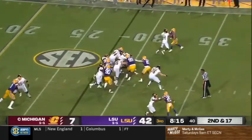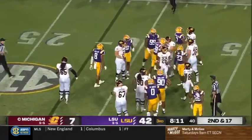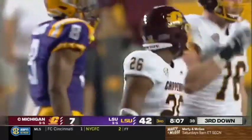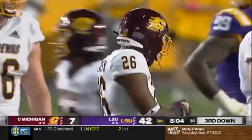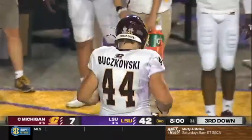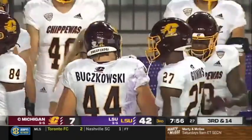Second and long, they try to run it with Bailey again. Boy, 44, Hunter Bychkowski, the fullback, H-back, all-utility guy back in the game, and he just plastered Micah Baskerville again. That dude likes to hit people. Yeah, he does. He's just one of those guys.